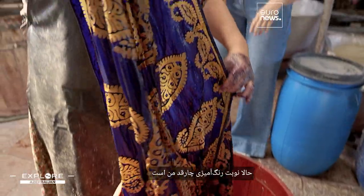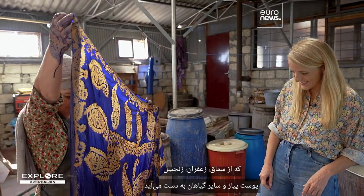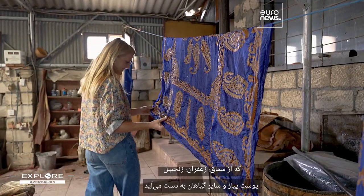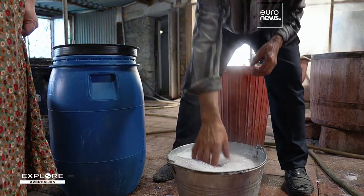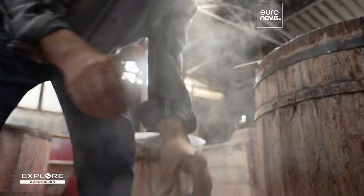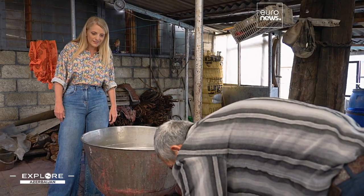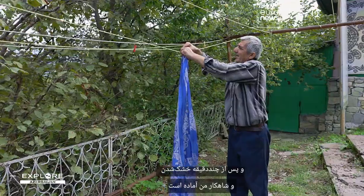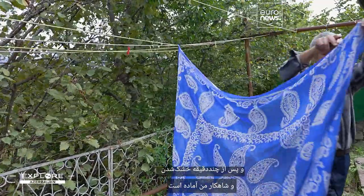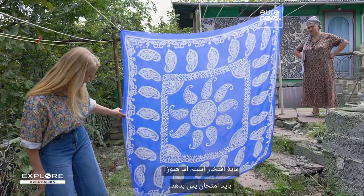Now it's time to color my Negahyi. Natural dyes are used, derived from sumac, saffron, ginger, onion skin, and other herbs. Once the color is fixed, it's time to wash out the wax with hot water. Then a few minutes of drying and my masterpiece is done. I'm so proud of it, but it still needs to pass a test.